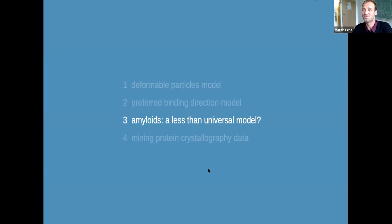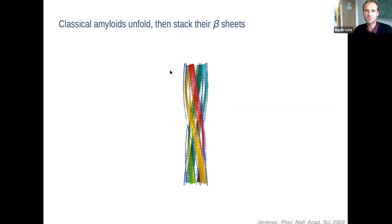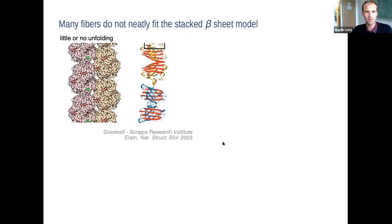Well, I don't exactly know, but I think this picture of a classical amyloid doesn't account for everything that we know today about the formation of those fibers. First of all, there are many examples, and I've shown you a little bit in the beginning that I'm reproducing here, where the fibers that we know are not based on that dramatic unfolding of the particle and then stacking of the beta sheets. That's the case for the fibers involved in ALS as well as in sickle cell anemia.